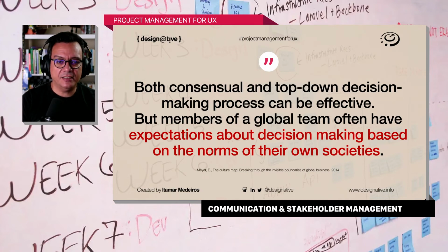And Professor Erin Meyer, who came up with this framework called the Culture Map, has been very good at using the framework to bring people awareness of the differences between the way that people work. She has nine aspects of collaboration: deciding, persuading, influencing, and so on. And she's stating that one aspect is not better than the other, right? So for example, consensual is not necessarily better than top down and vice versa. It's just different, right?